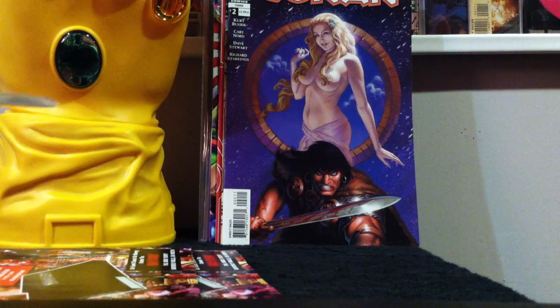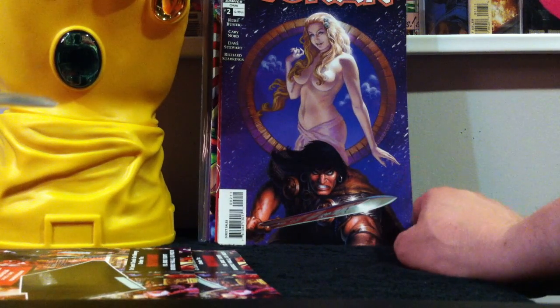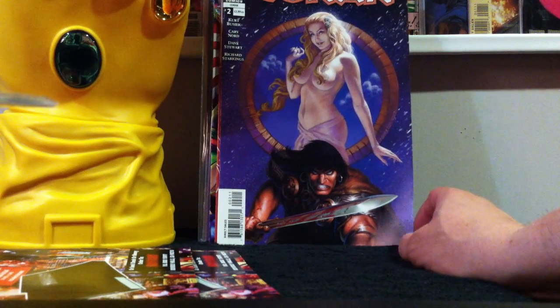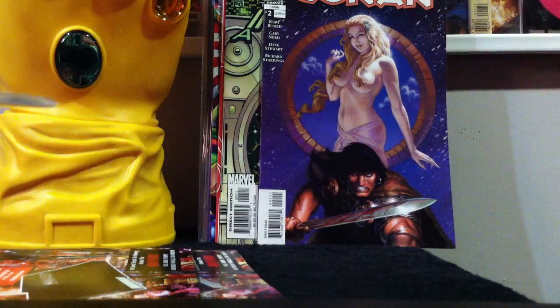Conan #2. I grabbed this strictly for the cover. A gorgeous Michael Linzer, or Joseph Linzer. I always get his first name wrong. Linzer, no matter what his first name is, everybody knows him. I read the first couple pages of this, and this is really good. I'm going to try to pick up #1 and some of the other issues, and hopefully they hold up.